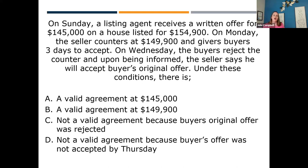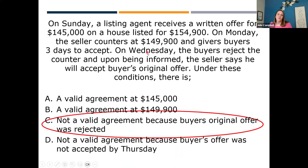On Wednesday, the buyers reject the counter. And upon being informed, the seller says, no, I'll go back and accept the buyer's original offer. Under these conditions, what do we have? Nothing. Once you reject it, once you counter it, it is dead on the table, and there is no going back. In this case, could the seller make a brand new offer to the buyer with those terms? Sure, they can make a new offer, but they can't go back. Understand, once it's rejected, it's done.